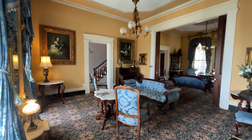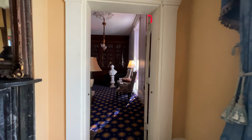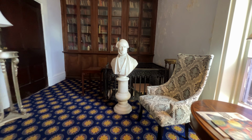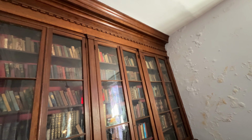They would also use the library, which was also John Klein's office. We'll take a look in the library. So this is the library. This was also where John Klein did a lot of his business. A lot of the books are original to the house, especially the books on the top.